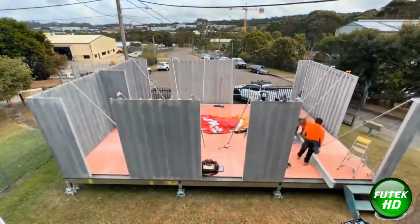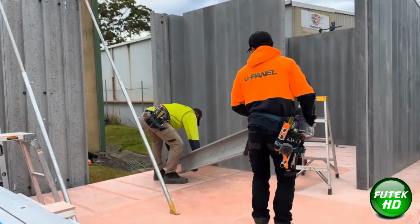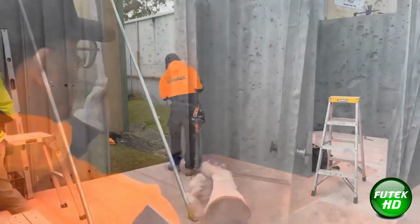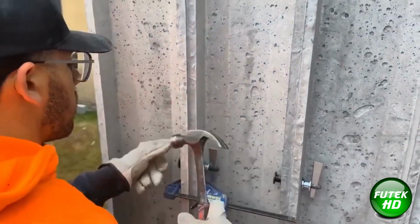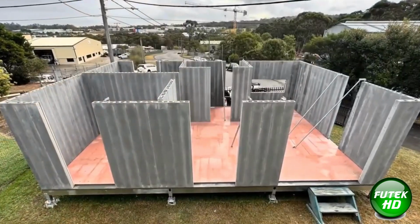Days 5 and 6 saw the systematic installation of successive layers of U-panels, carefully interlocking them to create a robust and cohesive barrier against the elements. Each panel was precisely measured and aligned, with attention to detail paramount to ensure structural integrity and aesthetic appeal.